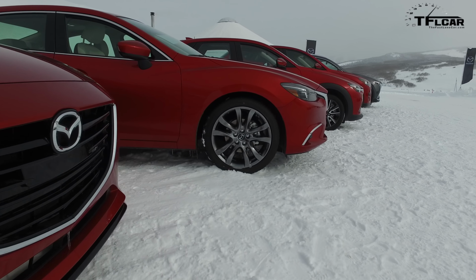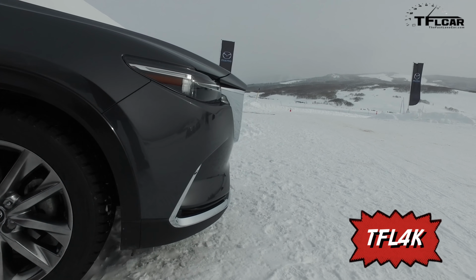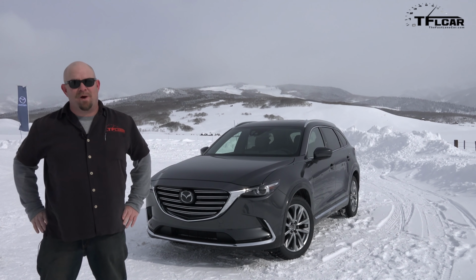Mazda brought us out here to drive vehicles in the snow and, just as importantly, have a glimpse at this, the 2016 Mazda CX-9. And coming up next, everything you wanted to know.